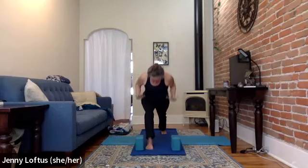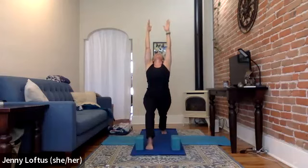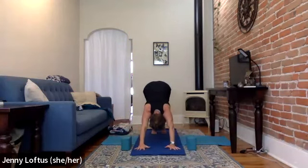Inhaling, rising, exhaling. One more time. Maybe when you come back up, you look up, extend upward through your heart, breathe deeply, ground your legs. And then let's bring our hands down, dog pose.